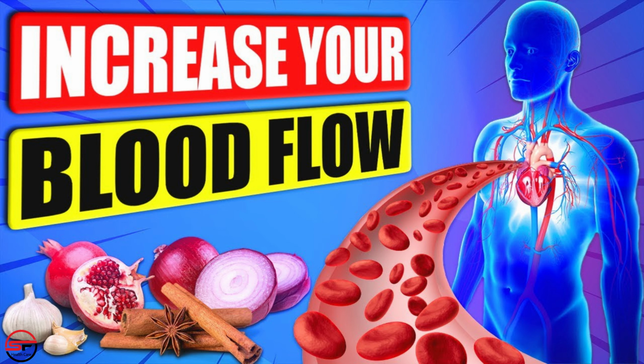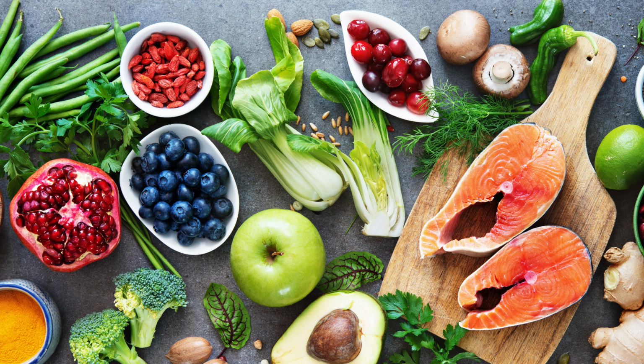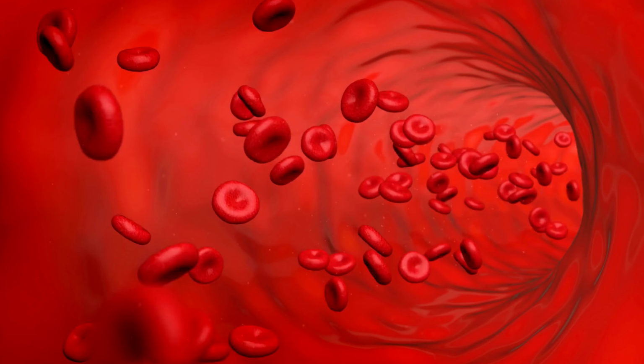Increase your blood flow. Certainly, here are several foods that can help increase blood flow and blood circulation.